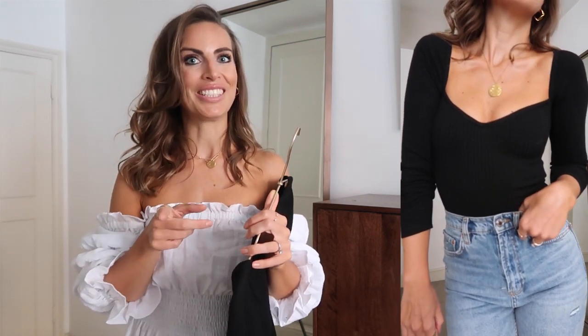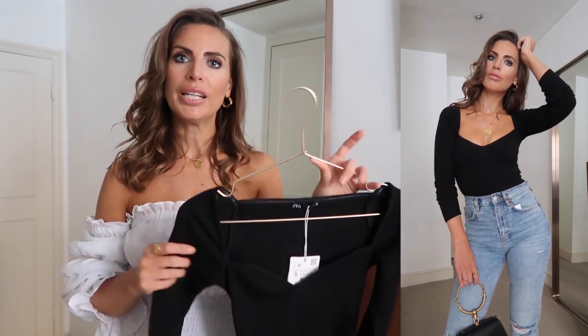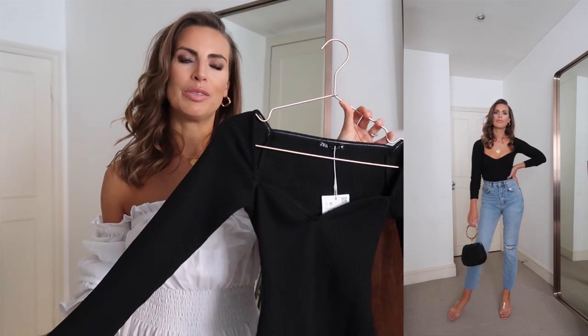And this one I got in a size small and it was £17.99, whereas the previous black top with the square neckline in my previous haul, if you haven't seen it, I'll link it down below so you can have a little look if you fancy. So that little black top was, I think, £9.99, so a bit of a price difference, but I think all in all this one is better made.